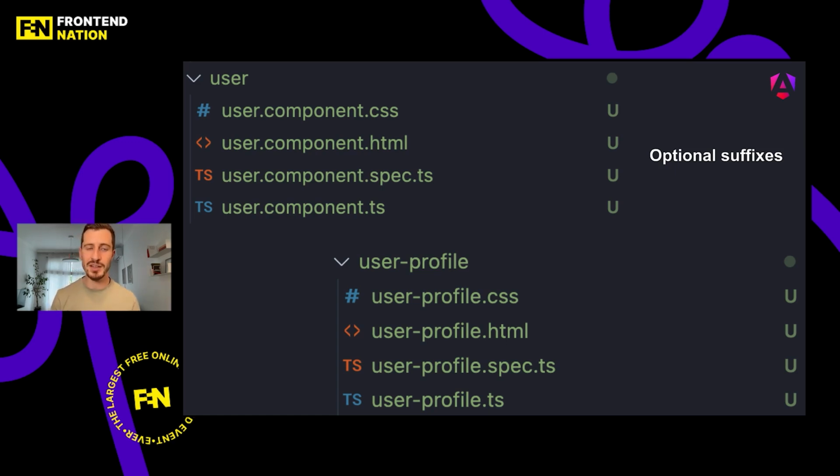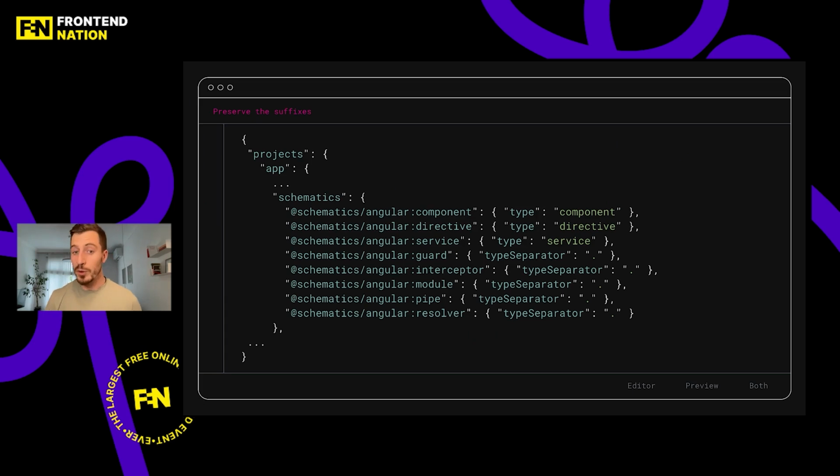Instead of recommending these practices with the suffixes, now we are making them optional and just not recommending them by default so that you can come up with a more explicit name that better reflects the purpose of this abstraction that you're naming. For folks who would like to preserve these suffixes, there is a schematic where you can add them explicitly so that you can get the fancy icons in your file explorer within your IDE.